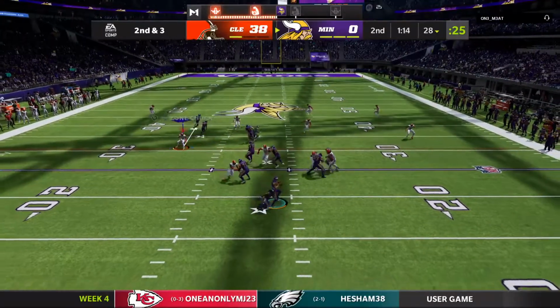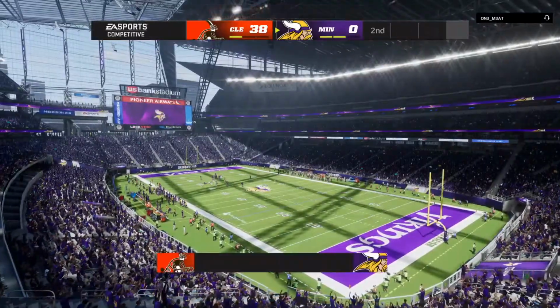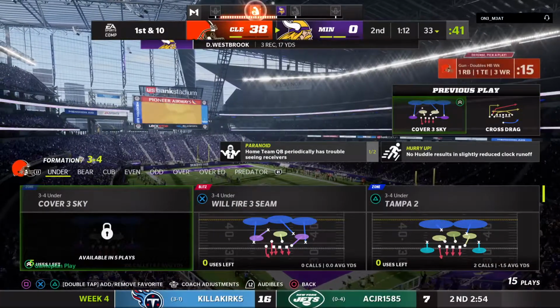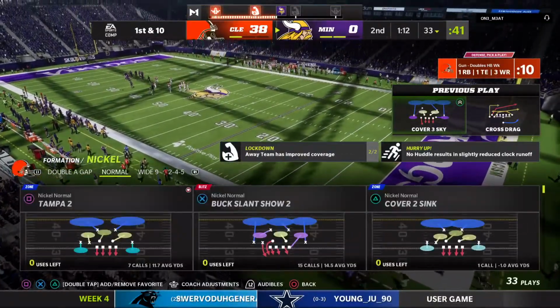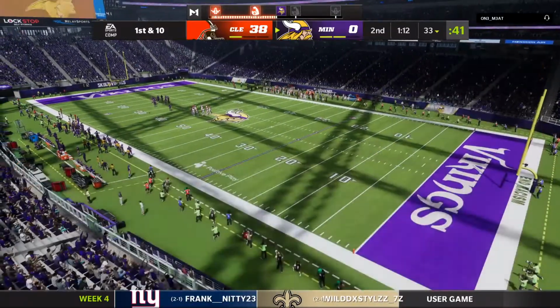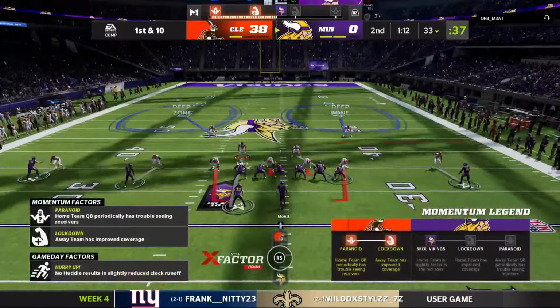Throwing again on second down. Mayfield, he'll get this over to Westbrook. It's complete. The Vikings are going to signal for the first of their timeouts as they head to the sideline and talk over what to do next. So they'll come up 1st and 10 now from the 33.